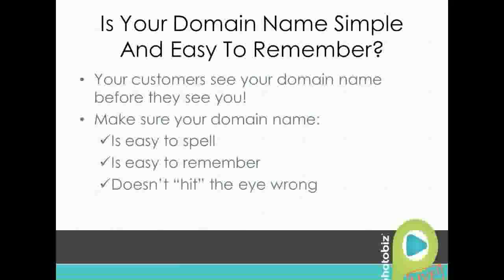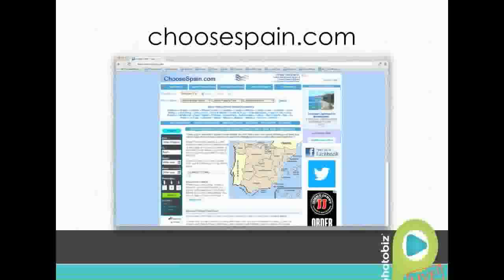A really good example of this is the website for a company called Choose Spain Limited. Choose Spain Limited does vacation rentals in Spain. When you get to the website, however, you can see that when the whole website name is spelled out with all lowercase letters, it looks like Choose Spain.